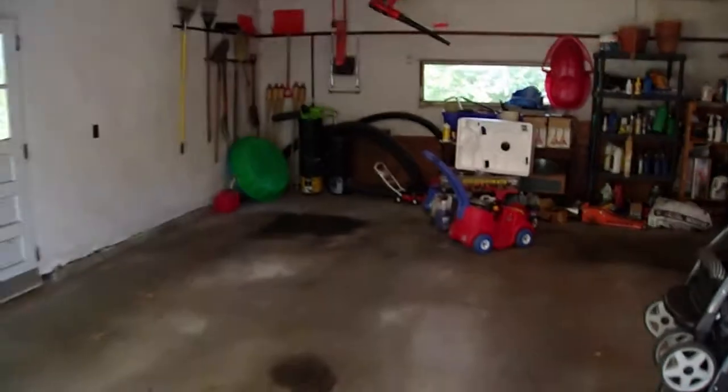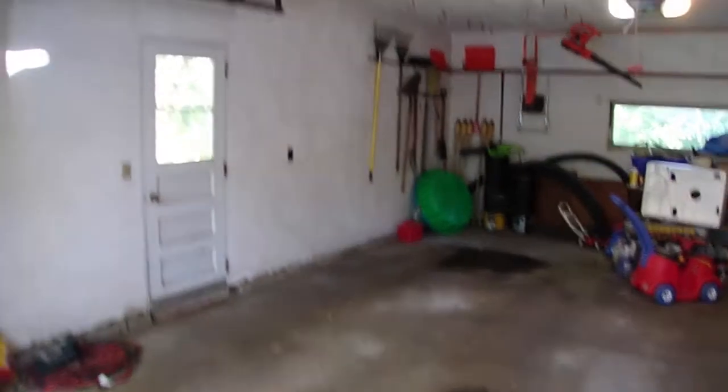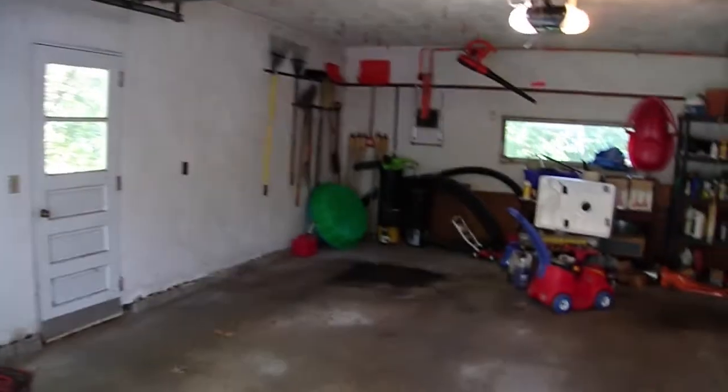But anyway, in order to give this vehicle the proper storage it needs, keeping it out of the rain and the snow, because we do live in Minnesota here, we need to get it into this garage. And it does fit in the garage. If you raise the tailgate up, it does hit the garage door a little bit, so we've got to get it a little bit further forward.